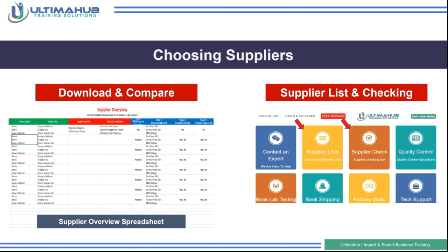You will also see there on the left the yellow box, the supplier list. We can actually provide you with a customized supplier list. The platform itself and the course will show you all of the essential elements so that you can choose your own suppliers and what to look for. However, quite often some of our clients don't have the time, or maybe initially don't have the confidence to want to choose the supplier themselves.